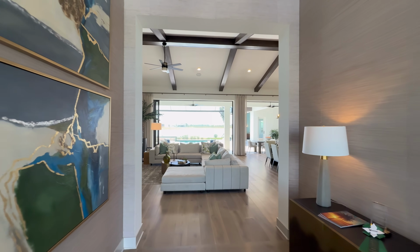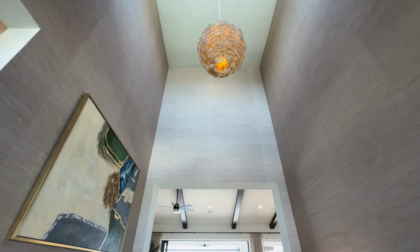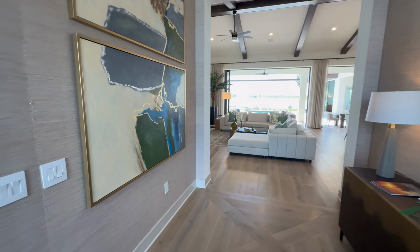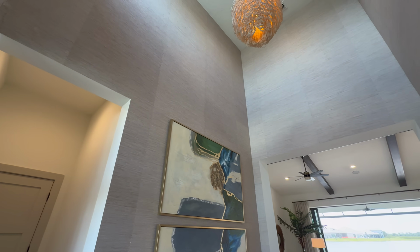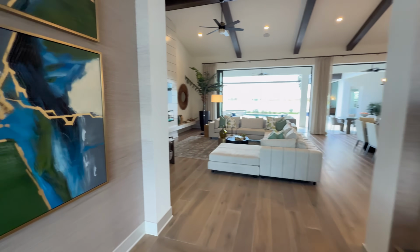Okay, so immediately whenever you walk in, this is the first thing you're greeted with. Nice large ceilings in here, beautiful chandelier hanging down. And of course, as you continue, that's going to continue to your great room. We'll see that in a second. But one thing I want you to pay attention to is the fabric wallpaper that's going to extend all the way to the ceiling on all sides, as you can see right here. So nice, very sleek, and very modern.